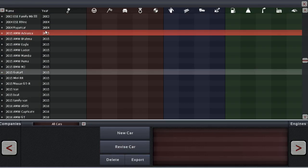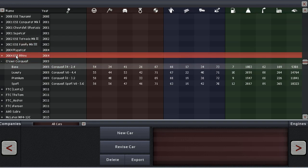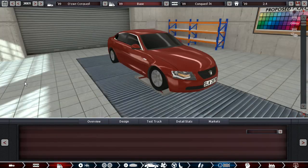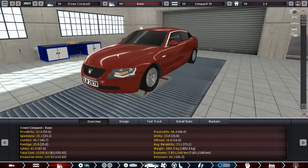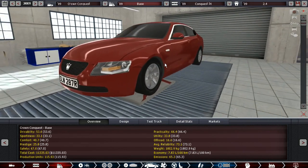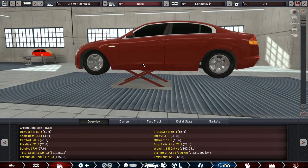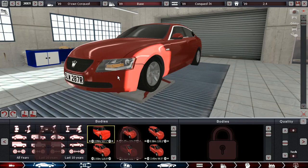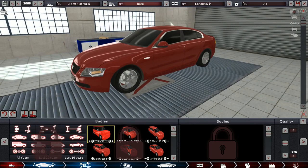We are going to be doing another review today, and it is the Crown Conquest sent in by Evander Oregon, and it is a premium saloon, he says, comparable to a BMW 5 Series or a Jaguar XF. So there are 4 trims: the base, premium, luxury and sport. And yeah, okay, it is the bigger body shell of these saloons, of these 2010 saloons. And let's see what we got.